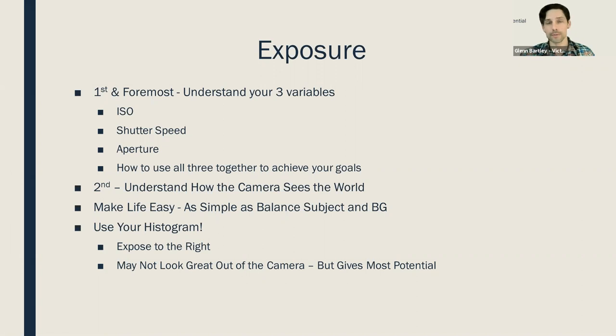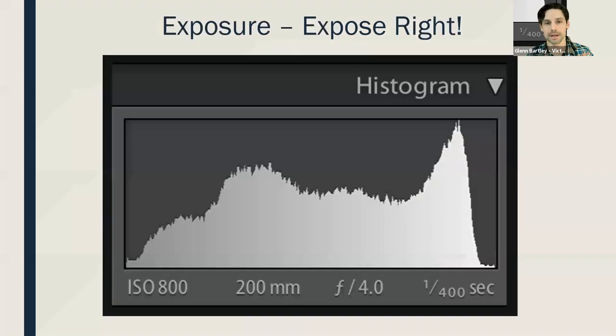Now, if you're going to remember one key take home from this presentation tonight, this would be a good one to remember, the classic rule, you've probably heard it before, which is to expose to the right. Now, if you haven't heard it before, what am I talking about? Well, here's a histogram.